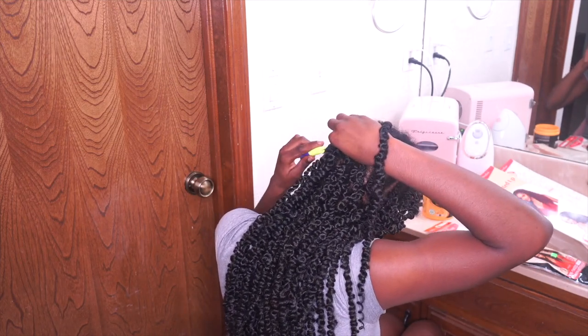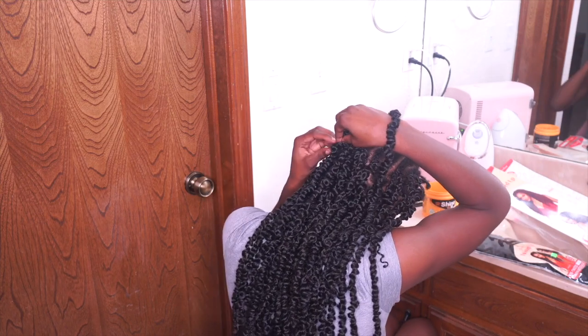So now that I am finished putting the passion twist in the middle of my head, I want to share with you guys how it looks so far before I even add the individual strands. You can most definitely tell that this is the crochet method. However, whenever I add the individual strands to the front, it will not look like this, and it's going to be a huge difference. And you can tell just by looking at the back, because you cannot tell that this is the crochet method at all, and I was so in love.